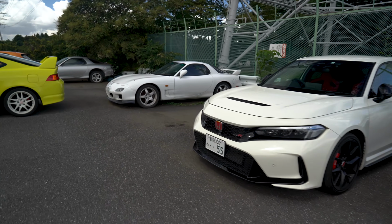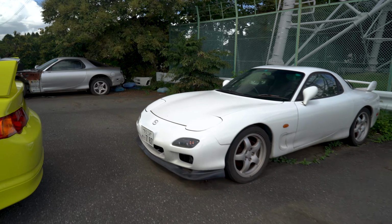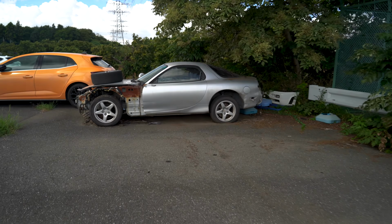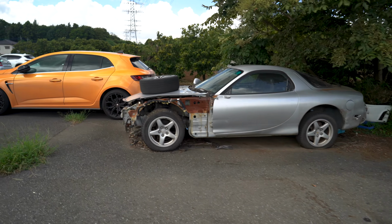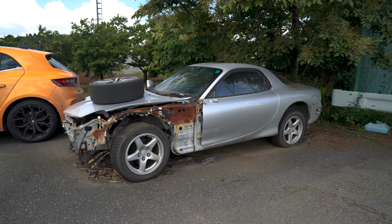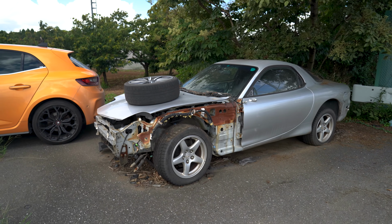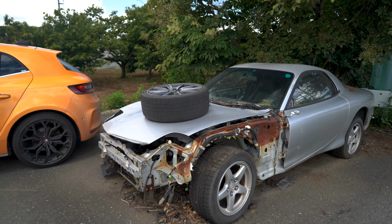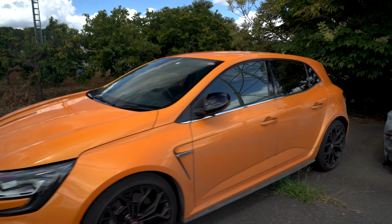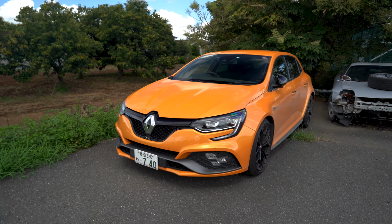Again, there's a Supra, FL5, FD, this one looks like it probably doesn't move. And then they also have the whole cry factor here, the cars that just don't make it, the rentals that get wrecked, and they just keep them on the lot. They have it basically set up like a junkyard, where the cars go to die, I guess. They've got a couple other cool ones.